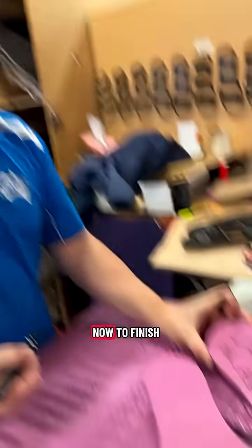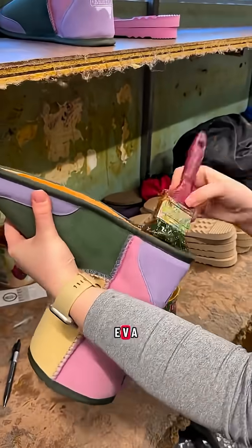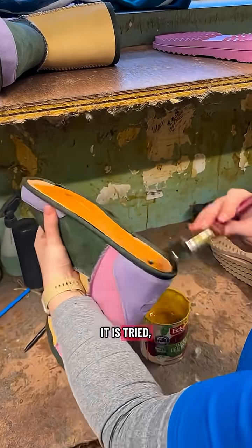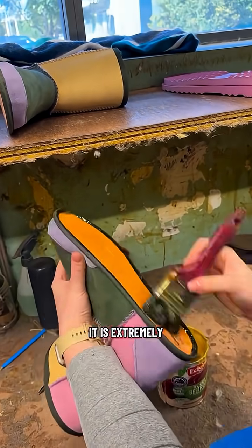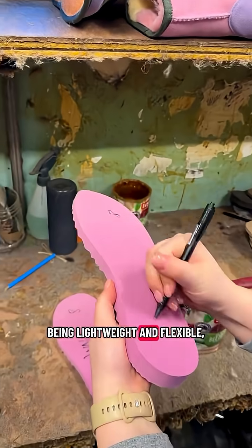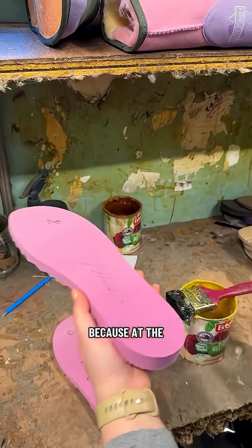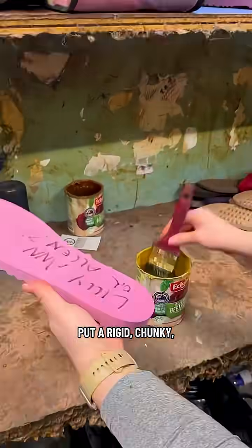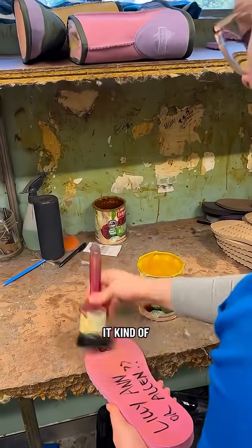Heading into the glue room now to finish off these Ugg boots. We use an EVA soling material. We have been using the same soling for over 40 years. It is tried, tested, and true. It is extremely durable while still being lightweight and flexible, which makes it very comfortable. Because at the end of the day, the whole point of Ugg boots is comfort. And if you put a rigid, chunky, heavy sole on an Ugg boot, it kind of ruins the comfort.